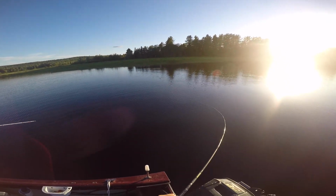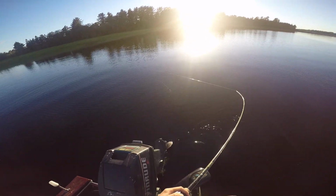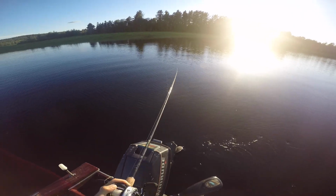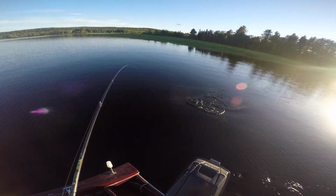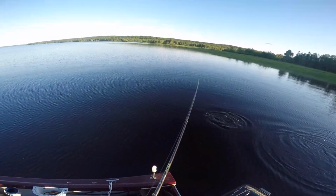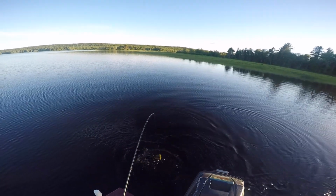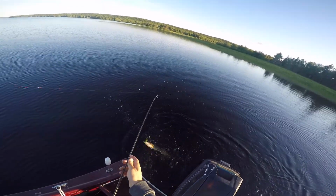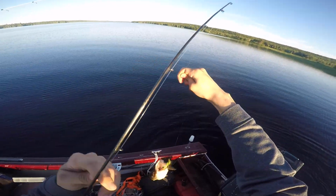Could be a big fish. Please don't be a pickerel. Dude, if this, it's a pickerel. It's a really big pickerel. What the frick? Oh man. Oh man. That is a monster. That's a pickerel for the ages right there.